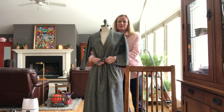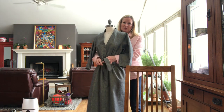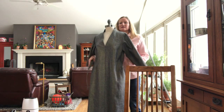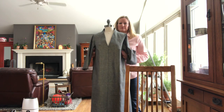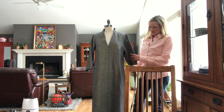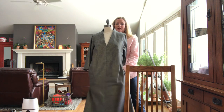You can wear it with the belt. I'm really not into this super baggy A-line kind of thing. As you know, I like my things a little more tailored and fitted, but it looks very nice without the belt also. And it also has pockets, both sides, which have to have pockets.